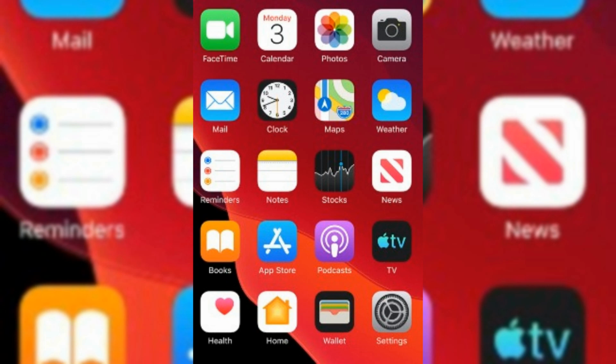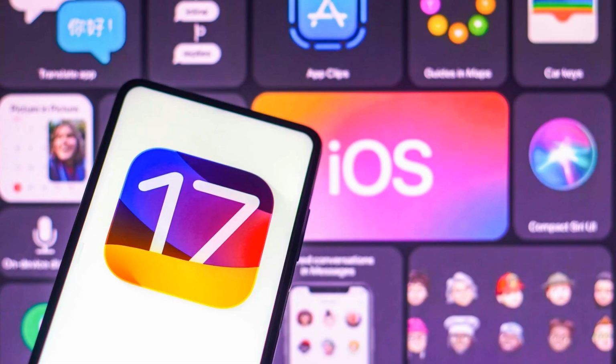The Reality Pro will run on XROS, a software that's said to have an interface that's similar to iOS and iPadOS. The home screen will be a standard grid of app icons, with popular apps like Safari, Apple Music, and podcasts available for use on the headset. Third-party apps will also be available from a separate app store.